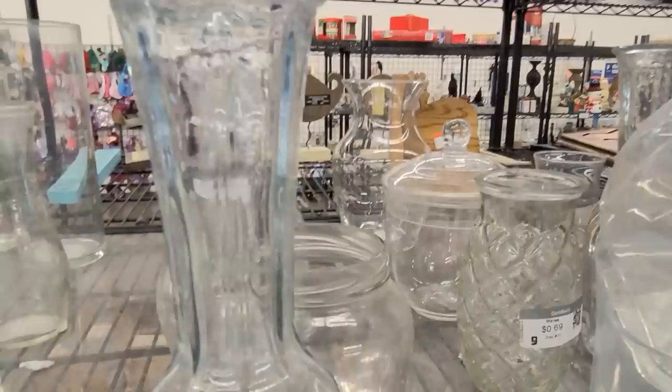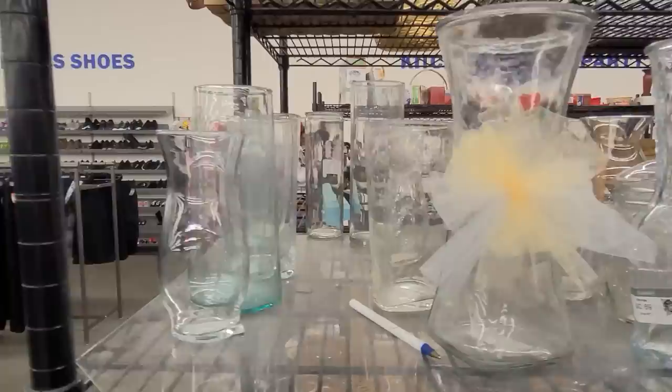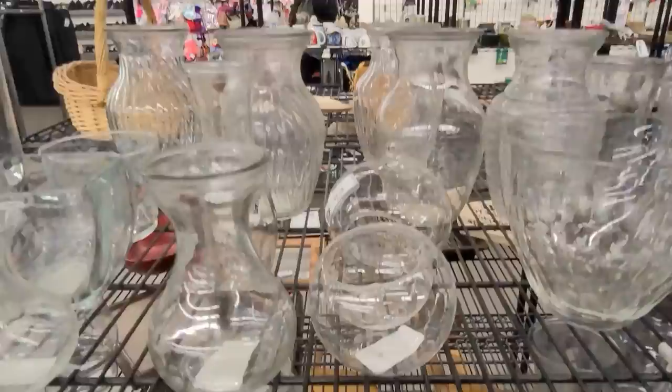It's a little lidded jar there. It's very thin, though. I would be very hesitant to ship that. Some little air plant holders here.